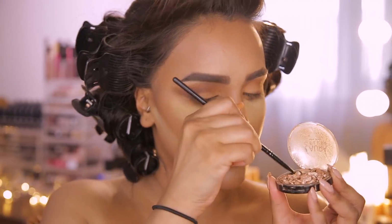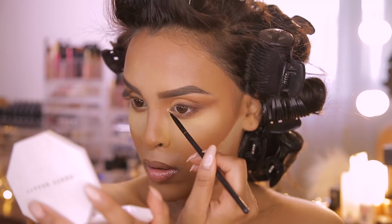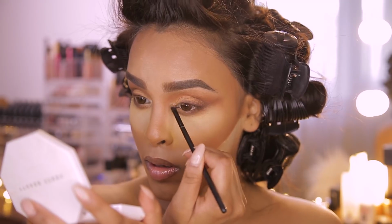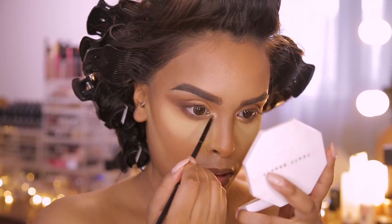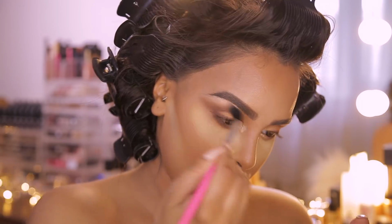Now this is my favourite part. I'm going to do a little bit of inner corner highlight. I'm going to be using my smashed up Laura Geller Gilded Honey highlighter for the inner corners, because I don't know of anything better than this. I'm just going to take my charged water, spray my brush, and then dip it in there and pop it into my inner corners, and pop a little bit on my brow bone as well.